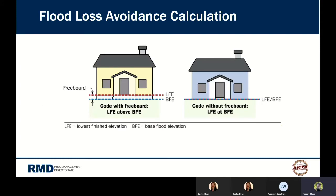So again, the big assumption and the focus with our with and without code is this idea of freeboard. So the yellow structure there on the left represents how buildings with the higher freeboard, or the postcode condition, should be built. It should be built where you have the freeboard represent the base flood elevation in a given area. Our condition of without the code, or pre-code, would then be a building simply at the BFE, simply at the 1% annual chance event. So that's our delta. That's our basis by which we're doing our calculations.